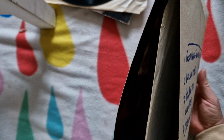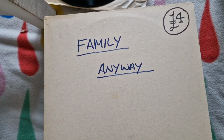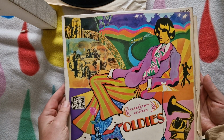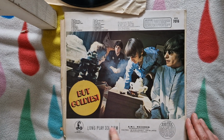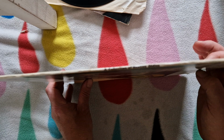Presumably that's not the original sleeve. What else have we got? We have a collection of Beatles oldies. It's not got the flip back sleeve, so that tells us it's a slightly later copy.